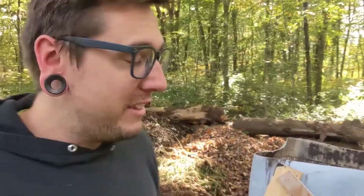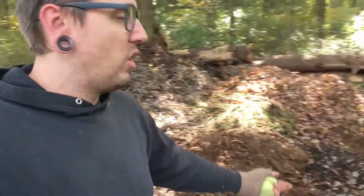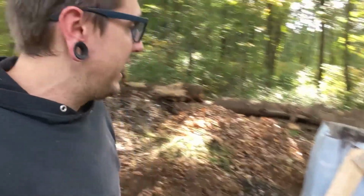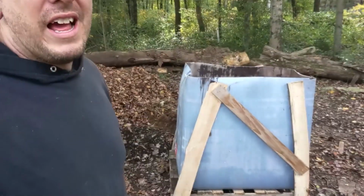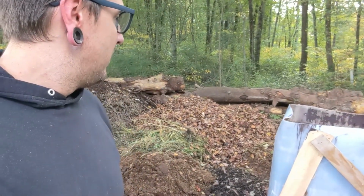The other great thing about this is that it's just a pallet and a free IBC tote. And I'm sure that Jake has a million more. And this is all scrap wood that I just screwed together. I think even going forward, I wouldn't even put this on a pallet. I would just hold it. And the great thing about it is, if it breaks, it doesn't matter.